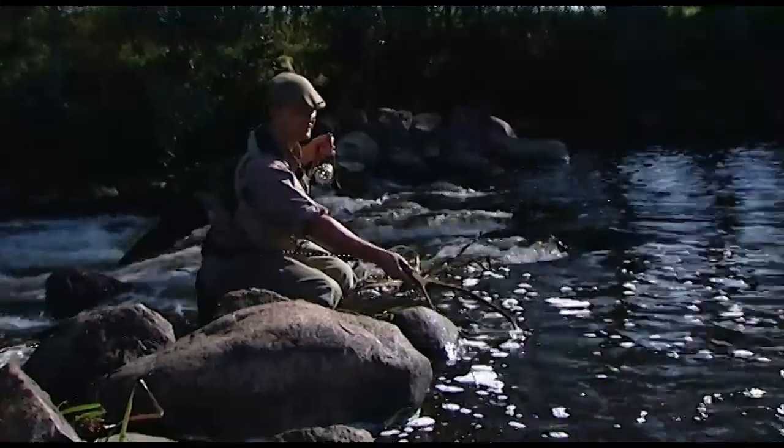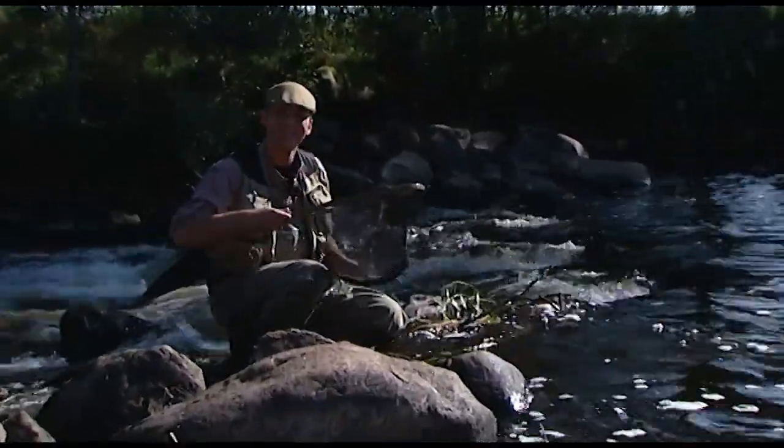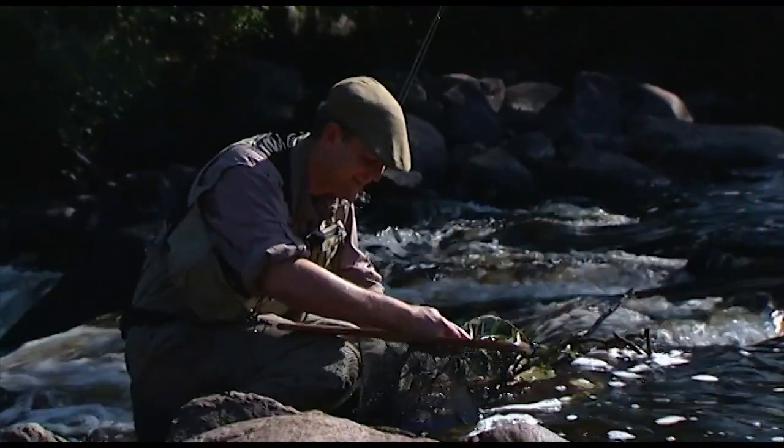In order to satisfy the different interests of fly fishermen, the river's stocked with fish of all sizes. But occasionally, rainbow fry escape and flourish in the river. In time, they become acclimatized and adapted to the river.